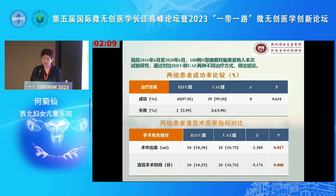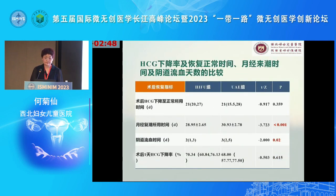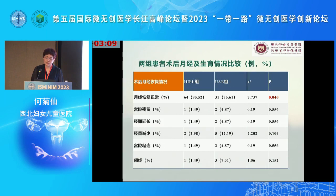And also for the intraoperative bleeding and the curettage operation time, you can see the HIFU group performs better than the UAE group. And there are some side effects between HIFU and UAE. In terms of comparison, we can see that for low back pain and fever, the UAE group's number or statistics is higher than the HIFU group. So according to this comparison, you can see the HIFU group's advantages in treating type 2 CSP, in terms of menstruation onset time and vaginal bleeding days. As you may see from this table, the HIFU group is less than the UAE group.